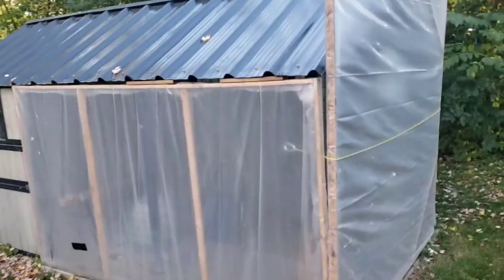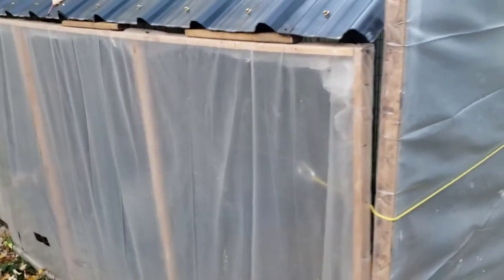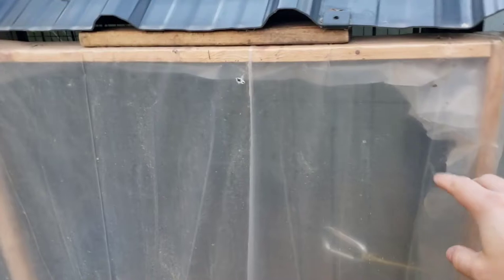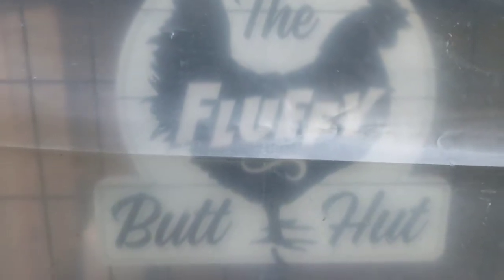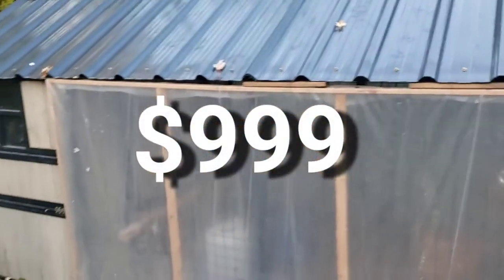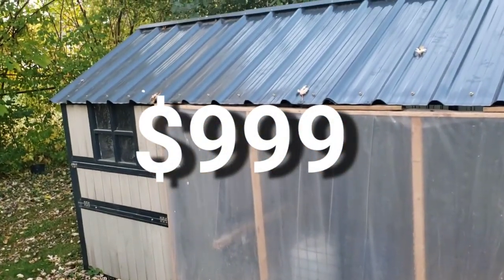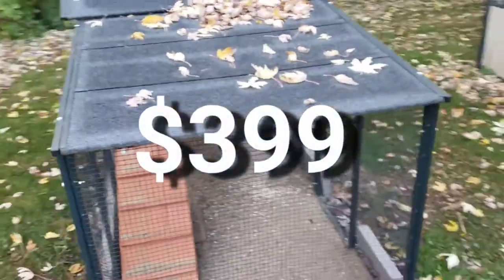We have two coops. It's getting colder outside, so another thing that we did is we built these panel walls that fit the run pretty well, and we covered it with a polyethylene plastic material to help keep out drafts. It also does a pretty good job at insulating the heat on the inside. Welcome to the fluffy butt hut. So this coop, I can't remember exactly how much this one set us back, but this one cost a pretty penny, and it was fairly easy to put together. This one was also fairly easy to put together.